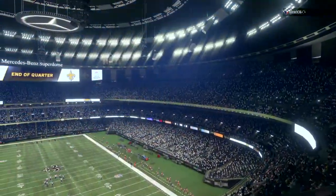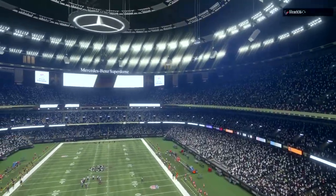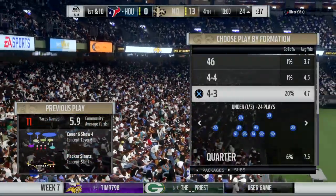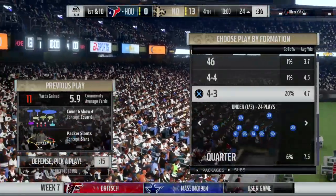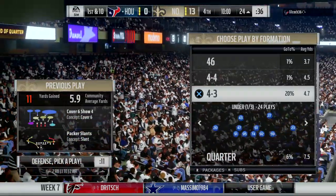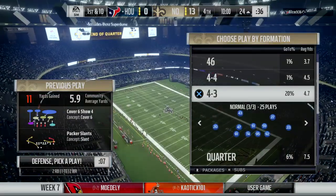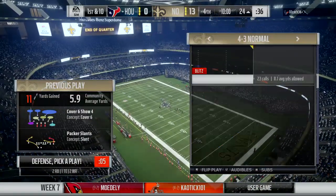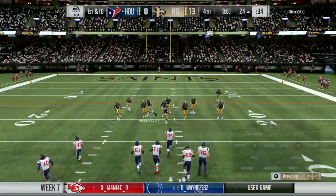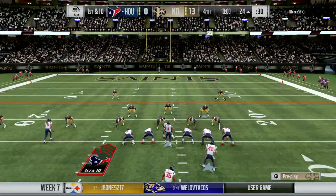Back now here live in New Orleans. It's Texans football, but they trail here as we get started in the 4th quarter. Watson now a perfect 8 for 8 to start the 2nd half. Not bad. 1st and 10.